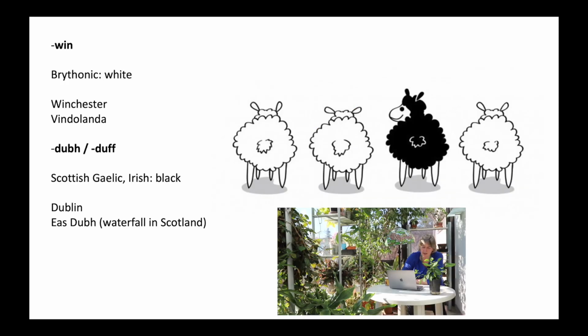Next, let's see, black and white. The word win, it's Old Brittonic, it's not even Old English, it's older. Brittonic win means white. So places like, for example, Winchester or Vindolanda, you could have this sound change from win into vin, for example. So one of the places on Hadrian's Wall, Vindolanda, it's also something connected with white.